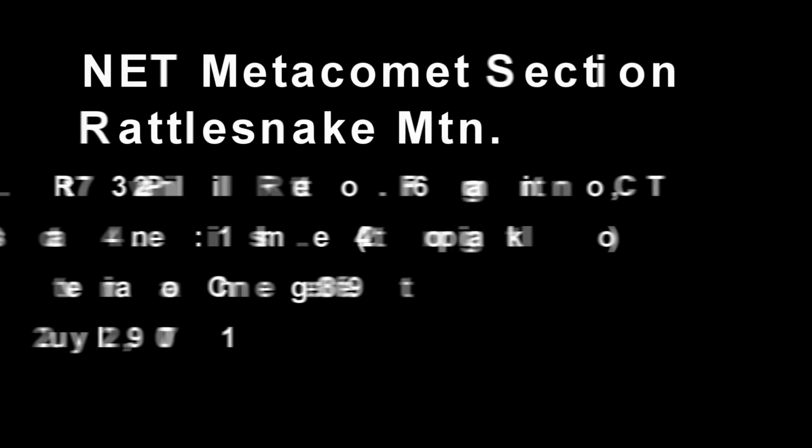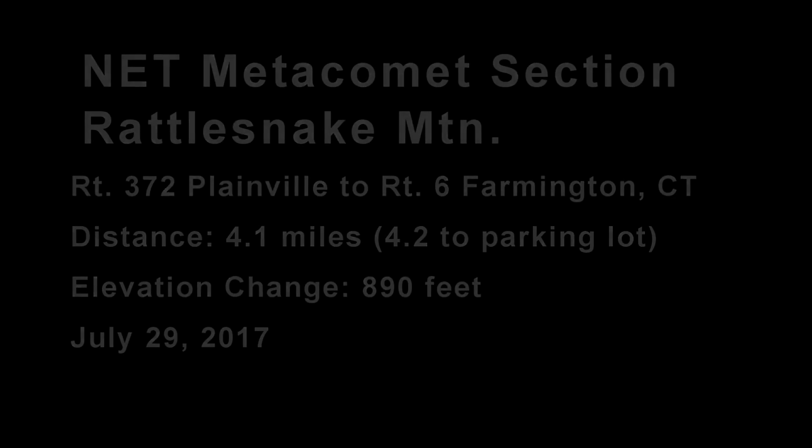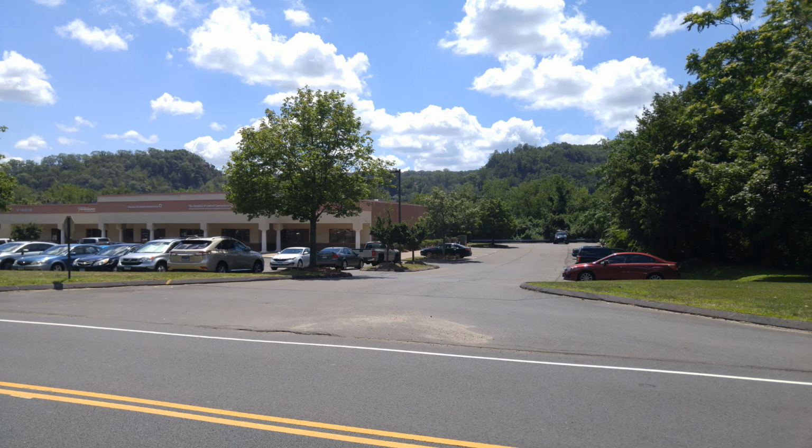Hello again. Lightwalker here to recap a hike I just took the other day on the New England Trail, the Metacomet section at Rattlesnake Mountain. Distance was 4.1 miles, another tenth to the parking lot. Elevation change just under 900 feet, and it was on the 29th of July. Temperature at the start was a cool 57 degrees with 70% humidity and a dew point of just 51 degrees.